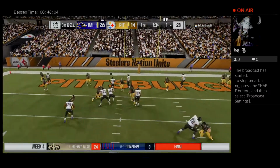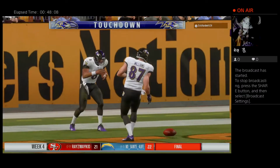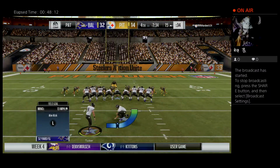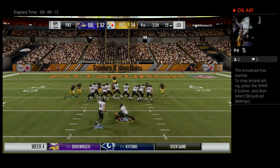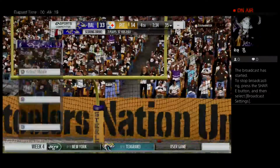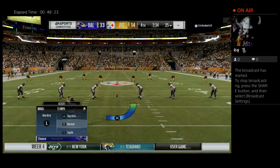3rd and goal, Jackson, and he will score. Touchdown, Baltimore. Lamar Jackson punching it in from a yard away. And the Ravens will add on to their lead. Tucker with the extra point, and the decision to just kick the extra point winds up successful.